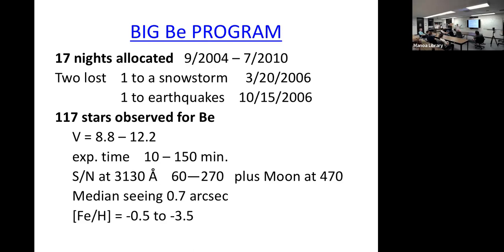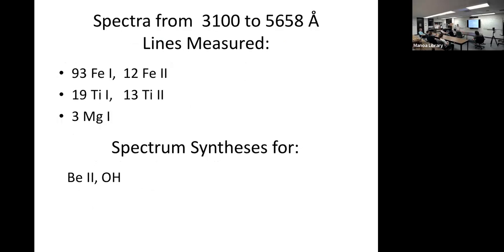Anyway, so this is a rundown. We got 117 stars, and we managed to get down to minus 3.5 in metallicity. What we did, we measured a lot of iron lines, we measured a lot of titanium lines, and 3 magnesium lines, so we could determine the chemical composition of those things. And then, as I said, we did a spectrum synthesis for beryllium, and we also got oxygen abundances.